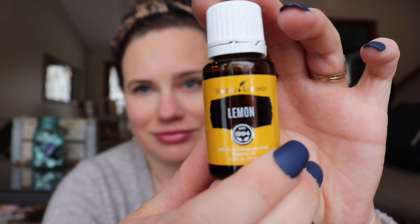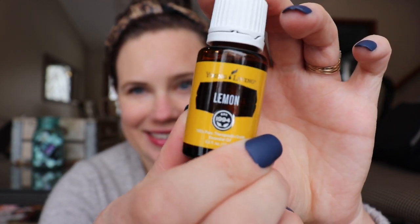Okay, I think this is my last oil, and then I have some other stuff. Lemon, like I said, it's the month of basics. Just like peppermint, it is so uplifting. I love diffusing it in the morning. I put some in my all-purpose Thieves cleaner. I put a couple drops of the Vitality blend in my soda water. I have a Soda Stream that I love.